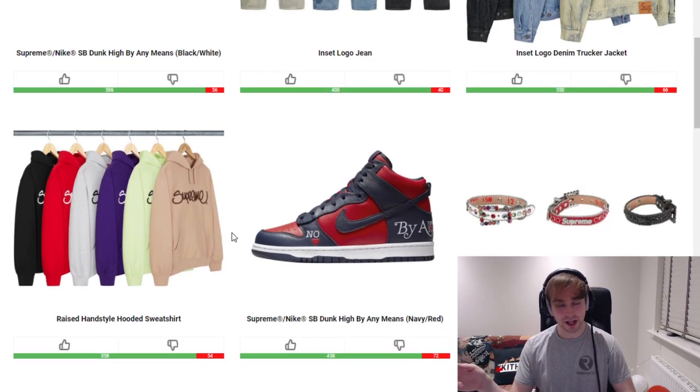Following up from that, we've got the raised hand style hoodie. It's a cool little concept, just making it a bit thicker overall. Colourways, like I've said throughout this season so far, a lot of the pieces have a lot of different colourway variations, which is quite cool. We then come to the navy red colourway, which, like I said, there is something about it, and I don't know. Maybe, cometh the hour, cometh the man type of thing, if it happens and I go for it.